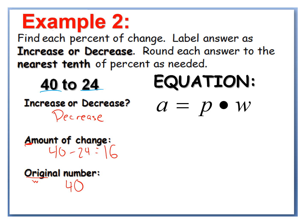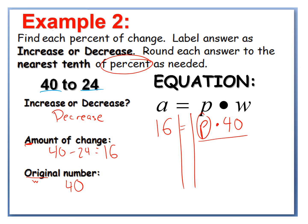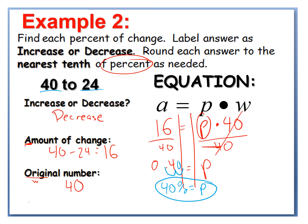And so now we've got our values, okay? We're looking for percent. The original number was 40. The amount of change was 16. And so we isolate our variable, divide both sides by 40. And we use our calculator to divide 16 by 40. 16 divided by 40 is 0.4, which when we move that decimal place 2 spots is 40%. Now, is that a 40% increase or decrease? So that'd be a 40% decrease, right? 40% decrease because we were decreasing.